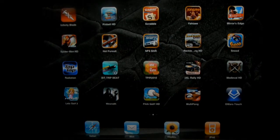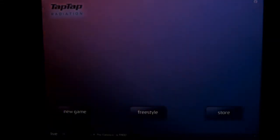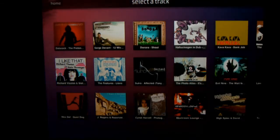Where was I at? Tap Tap Radiation. It's free, and it is my least favorite Tap Tap game, because the stuff flies at the screen instead of coming in a note highway sort of way. I'll just show you real quick what I'm talking about. Like the ones on the iPod and stuff, whatever, that'll work.